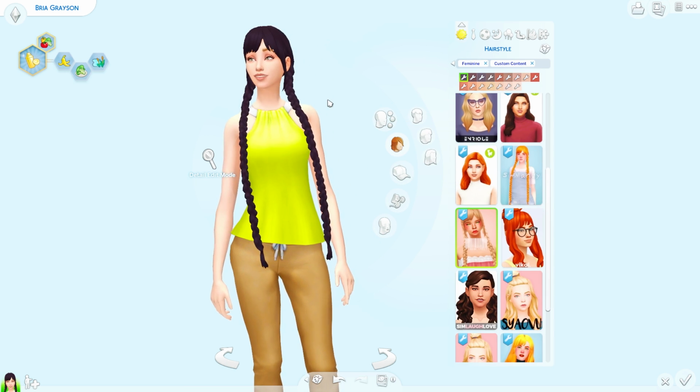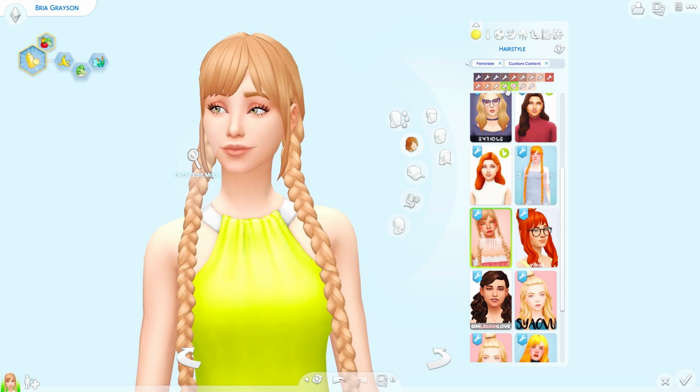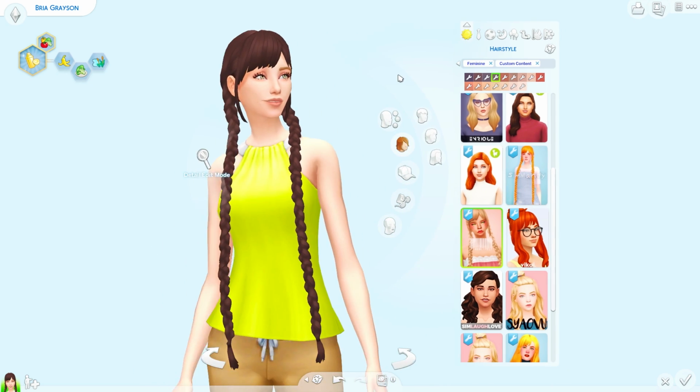Here's a recolor of it. Oh, see now these color blondes? That's what I need, that's cute. These make much more sense to me. And that brown is really, really pretty. Doesn't match your eyebrows now, but you get it.